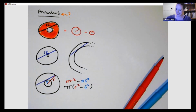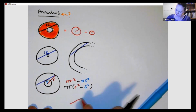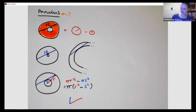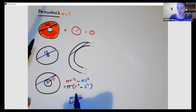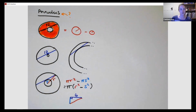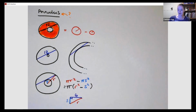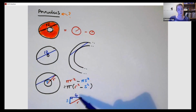And that area there, well, I've got R and I've got S. And if I know anything about tangents, I know that this line here, which was half of my 12 that went all the way across, so 6, it's going to be at right angles to those. So I've got my little right angle triangle. And that means that I know r squared minus s squared is, well, 6 squared. So we've got 36 pi.